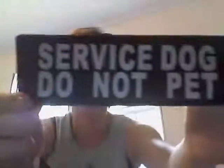Oh, back to my cat, emotional support. Sorry, I found that one. So this one says access required, service dog, with the medical symbol. This is another one, service dog, no pet. This one came with the set with this. Service dog.